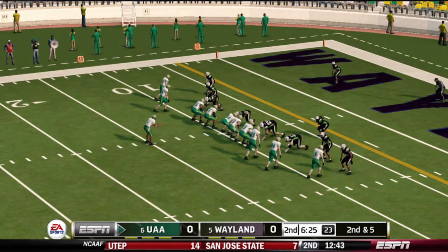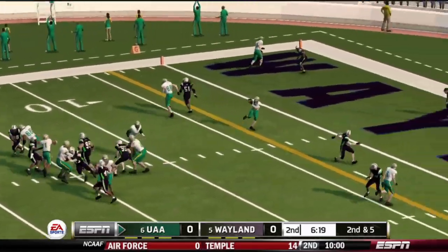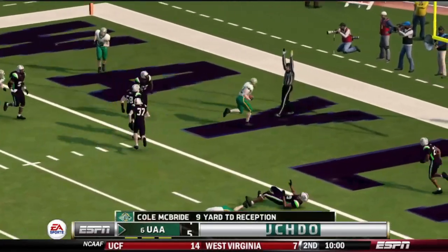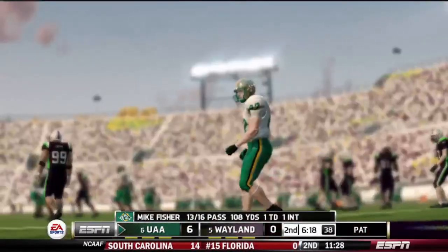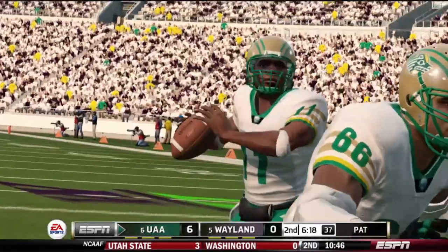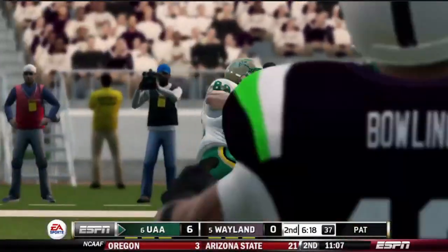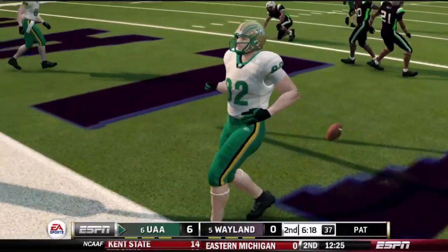Now spread the field here. Let's see what the defense does with a five wide out. Zips it to his receiver. Touchdown. And a nice catch by the receiver for the touchdown. Anytime you're near the red zone, you got to keep an eye for this guy. They love going to him down here.